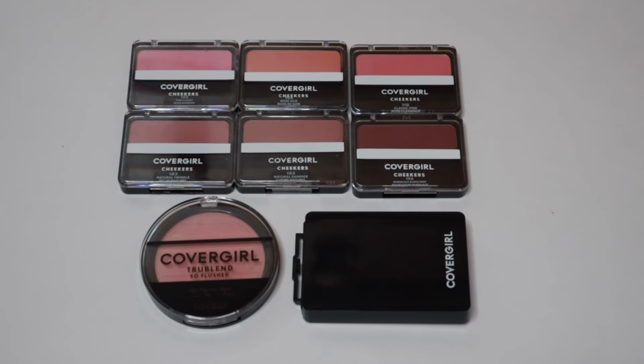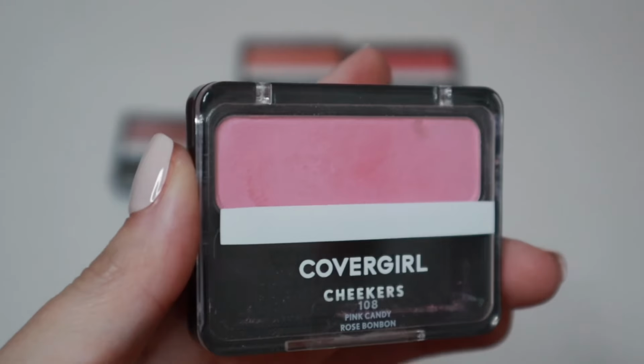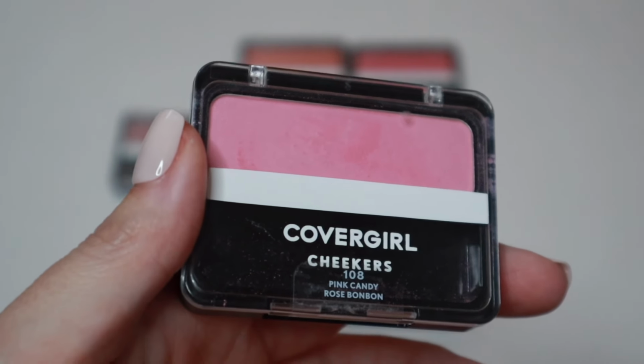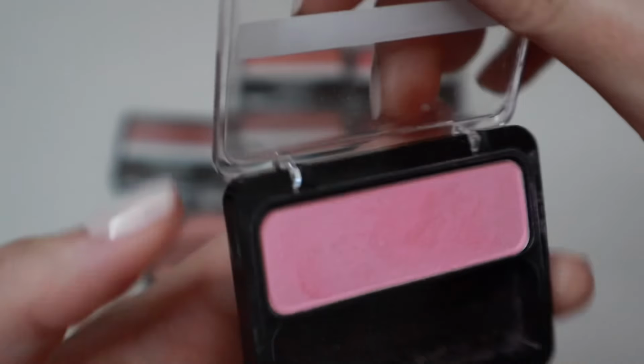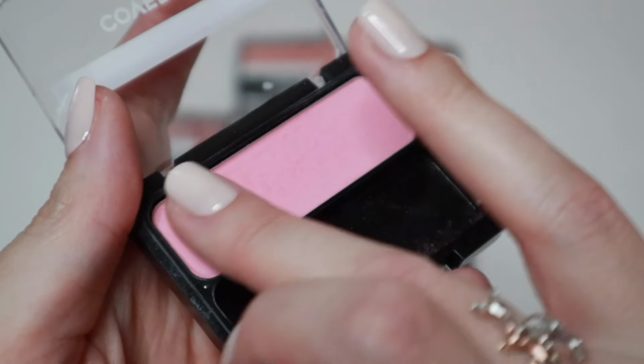I know at least one of them has been discontinued. I'm not sure about the rest of them, but I just feel like they're pretty good options from the drugstore. Now, mine might not be the greatest test of that since, like I said, these are very old blushes in my collection. These are probably some of the first ones that I ever started collecting. Now, the first one here is in Pink Candy. So I'm hoping I can get some good swatches out of these. I'm going to try my best.